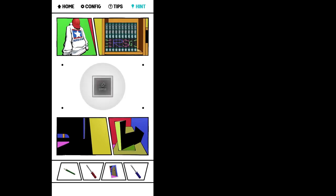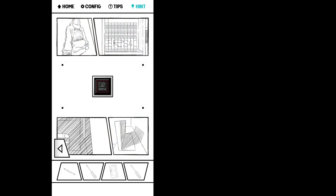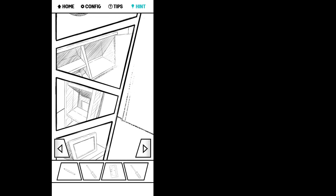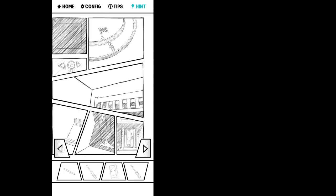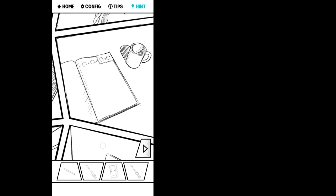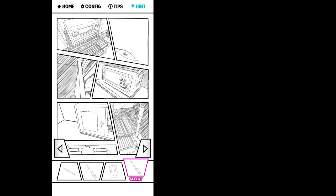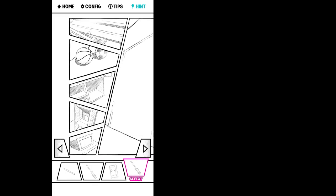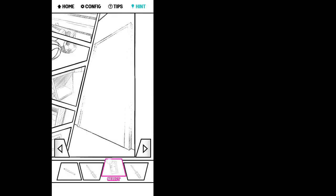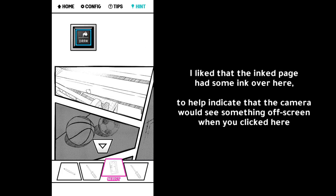Erase. Eh? And I can't move these around. Dang, they have really become sketch drawings. Yeah, now it's flat in a different way, huh? Can't attach the door or anything. Oh, draw!